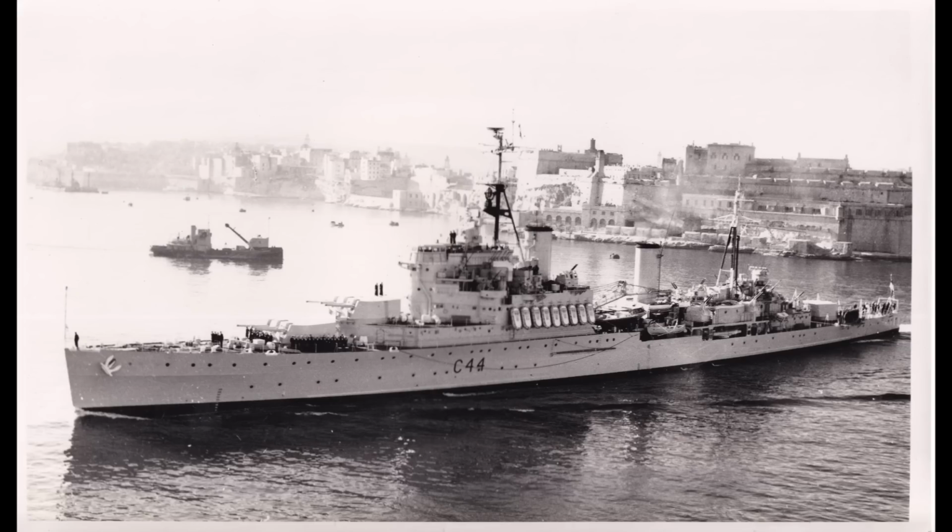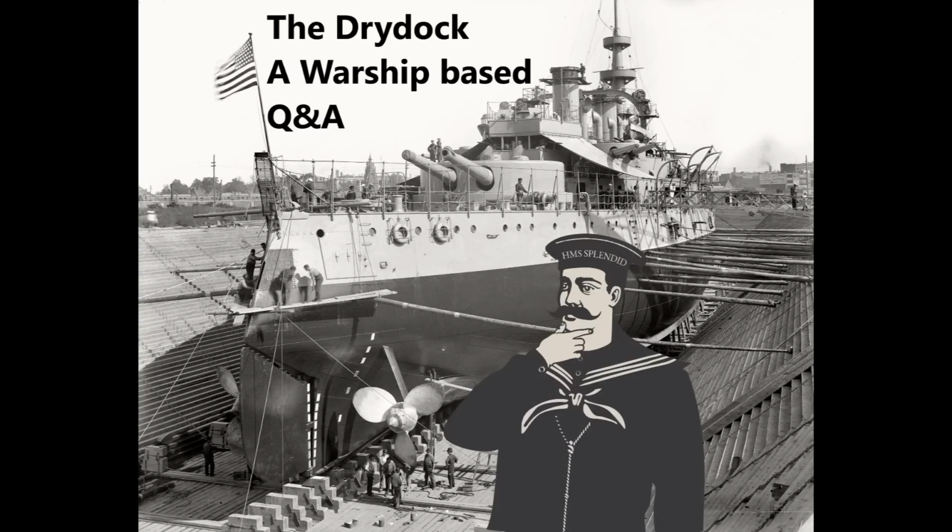a different dimension. The Freaker 86 asks, do you think that Bismarck and Prinz Eugen should have disregarded the explicit order given by Naval Command and should have gone after Prince of Wales after Hood was sunk? Do you think they would have had a reasonable chance of sinking Prince of Wales? And do you think they would have been able to sink Norfolk and Suffolk as well?